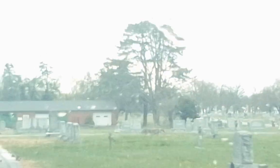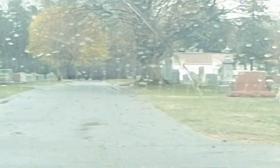Now, the last section that most Catholic cemeteries have would be a priest circle. But very few priests were ever buried here. And so for that reason, this cemetery never really acquired a priest circle. In fact, their one and only circle happened to have been turned into a veteran circle. All right? And there's no one even buried there.